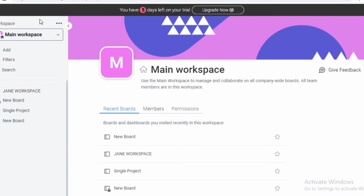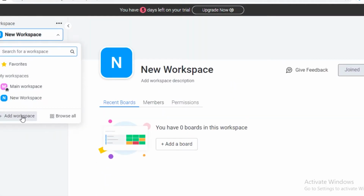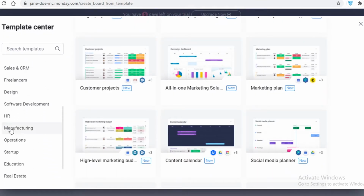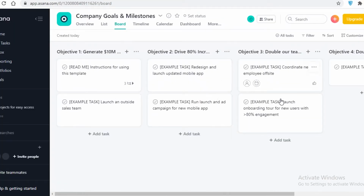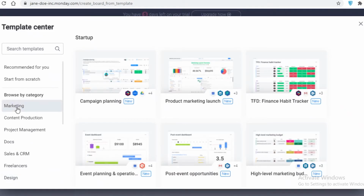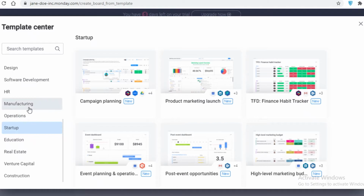So even if you were to create a new workspace on Monday.com, like let's create a new workspace, just by clicking on add workspace, you have a new workspace that is completely separate from your other one. And if you just create a board over here, you can see all the available templates, so you can browse them by category, and there are a lot more options compared to Asana, which has just a set standard of like 5 to 10 options available. However, even on the free version of Monday, you get a lot of different kinds of templates. So if you're working in marketing, content production, project management, docs, sales, CRM, operations, whatever.